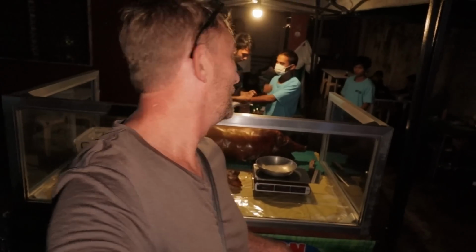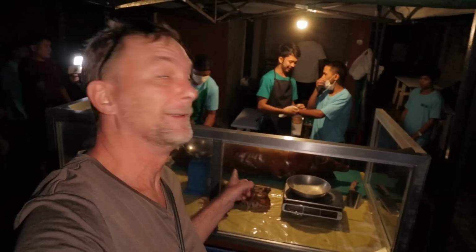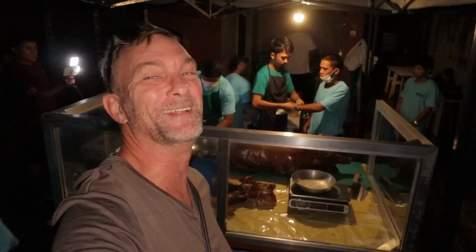Alright, so Stanley's brought me over here to Mateo's Lechon, and they have just brought this beast in, and look how gorgeous that is.